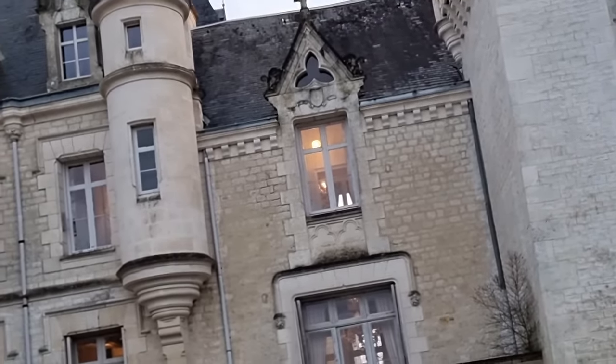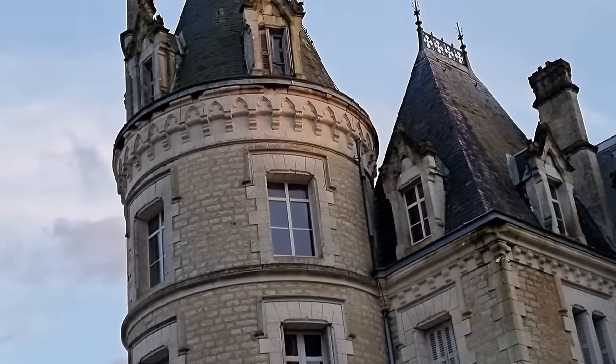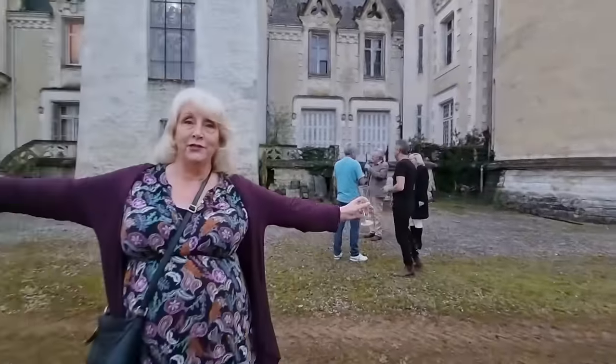Wow. I just love it. It's just so quirky, isn't it? With all the little windows and turrets and chimneys. Wow. Welcome to my new chateau.